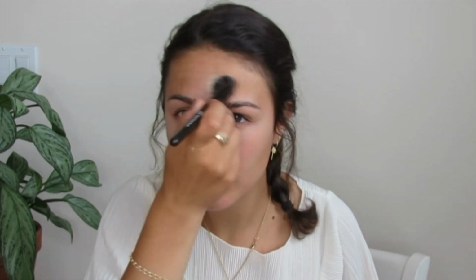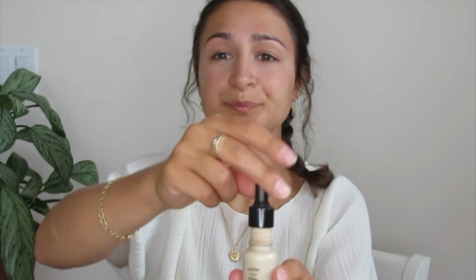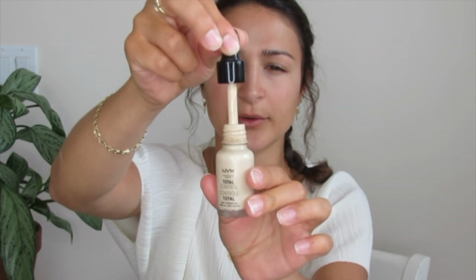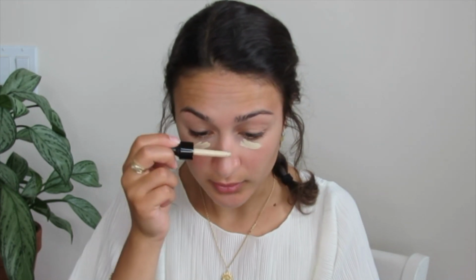The thing I love about this foundation is it's super buildable. Usually if there are any spots, I'll have to go over them a few times. And I also like to use it as a highlight underneath my eyes because it is buildable. So I'll just do that whole thing again, drip out all of that foundation and just highlight my face.